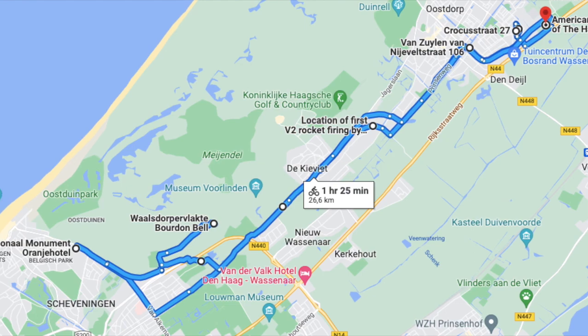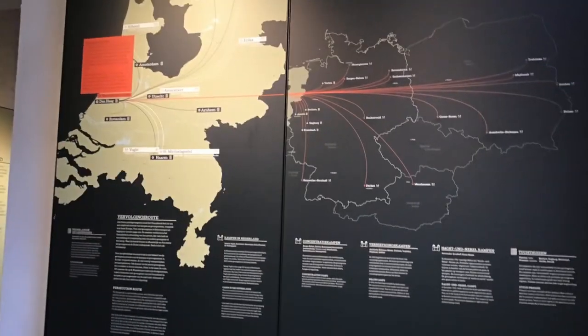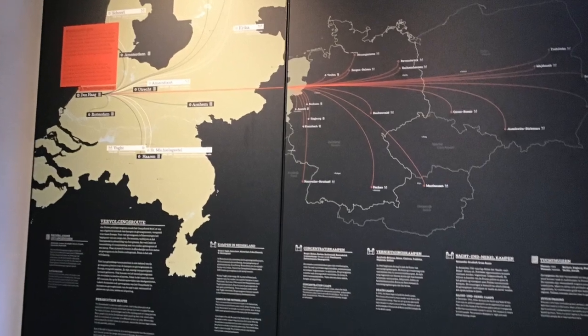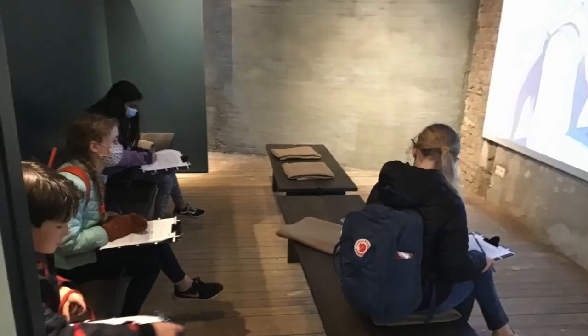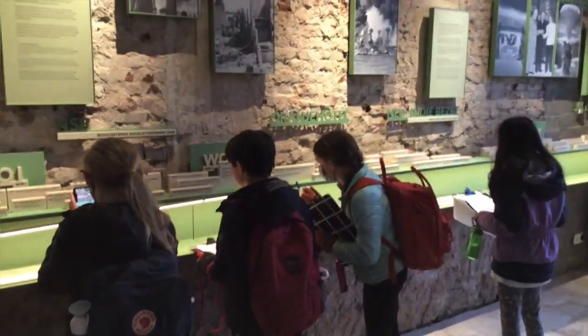We can share the bike route with you so you can find each of these sites yourself. There is also much more to discover about what happened in this area during World War II. If you also have questions now, please visit the library, talk to your teachers, or start an investigation of your own.